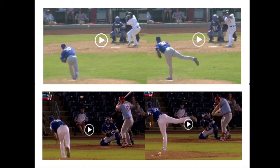It comes out of the exact same tunnel, but instead of staying flat like the fastball did and giving the rising effect, the changeup actually drops, and we'll see in the video later that I'm going to play for you that this changeup actually drops almost all the way to the bottom of the zone.